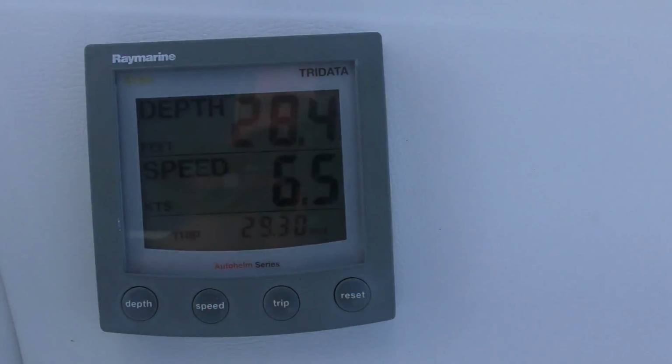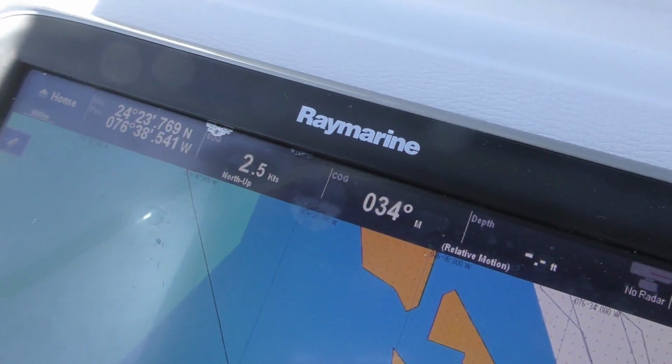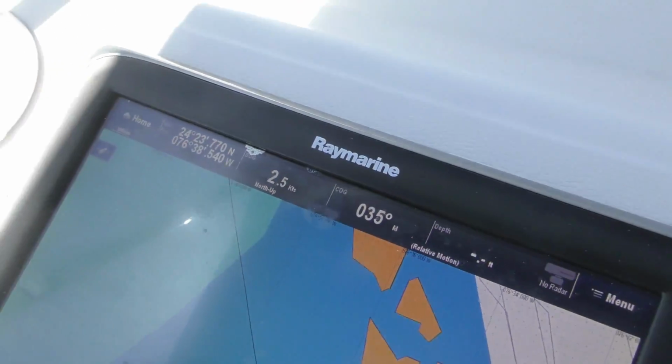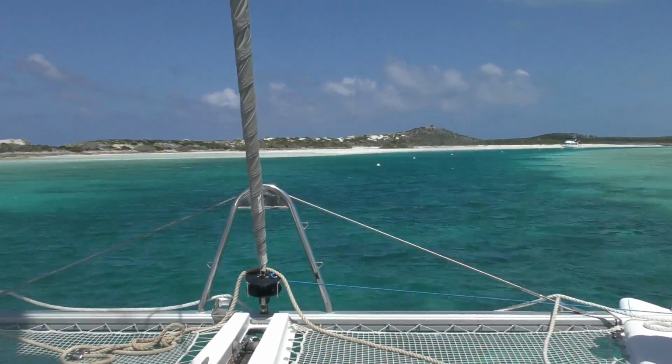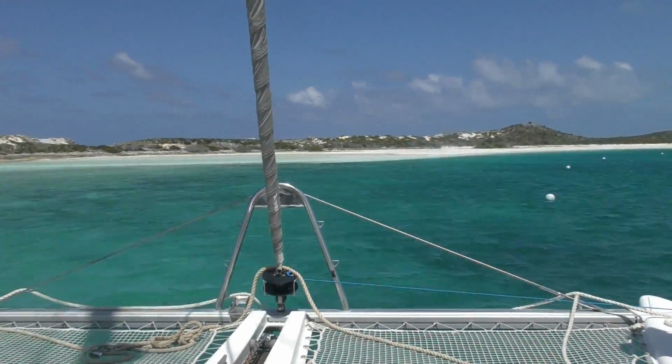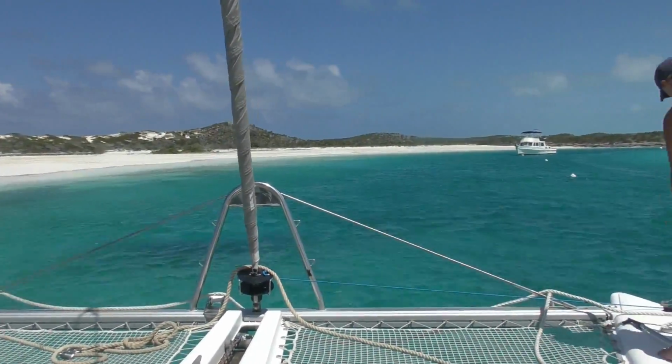The current coming into the cut can be absolutely ripping. We're doing 6.5 boat speed, and our speed over ground is only 2.5 knots. That's 4 knots of current. The channel coming in is extremely narrow and shallow on the sides, but is absolutely gorgeous.